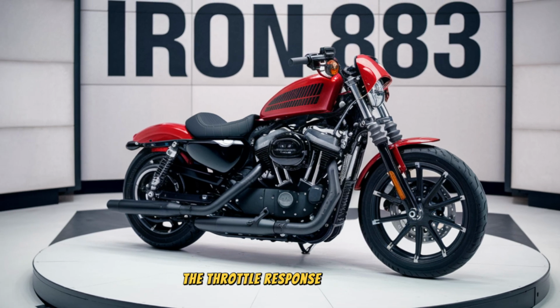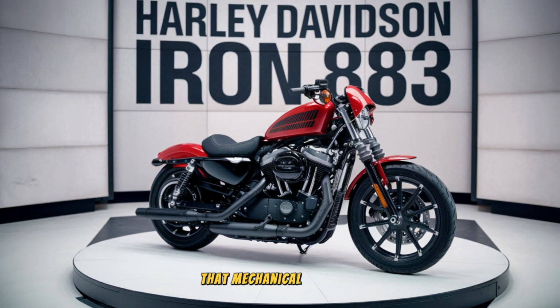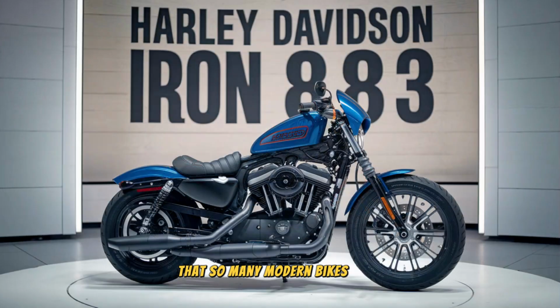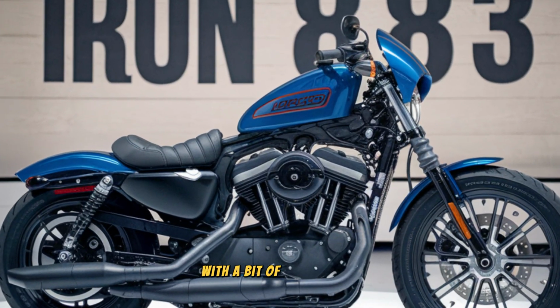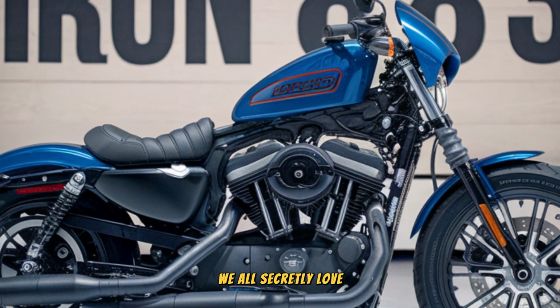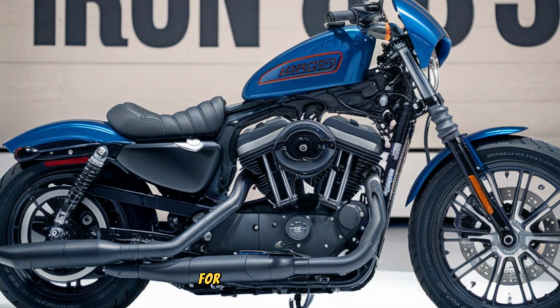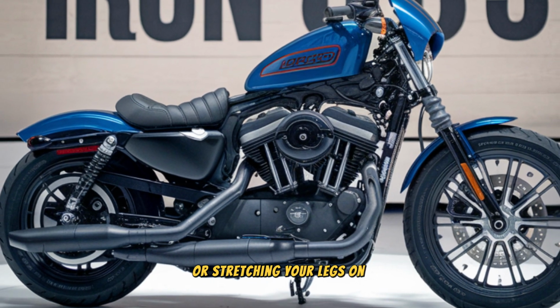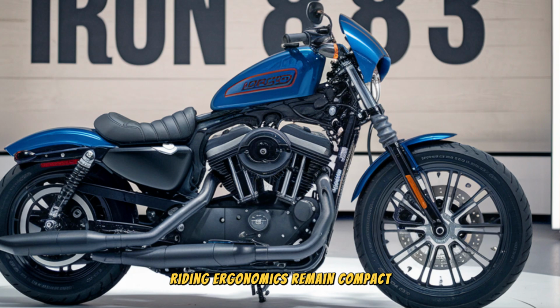The throttle response is direct, and while it's not lightning quick, it gives you that connected feel, that mechanical feedback that so many modern bikes have lost. The 5-speed transmission is solid, with a bit of that Harley clunkiness we all secretly love. Shifting is tactile, and the gear ratios are tuned well for cruising around town or stretching your legs on weekend backroads.